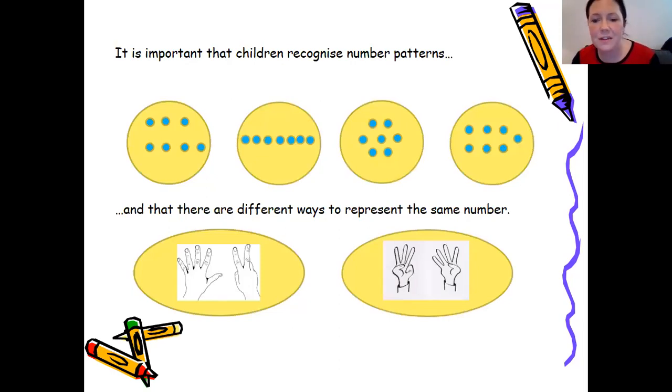So here's a little one here that is a bit easier to see than on my document. But here we've got 7 represented in 4 different ways, and it's important for them to see these numbers in different patterns. So I don't know how any of you might recognise that the number is 7, but in the first one I would say that there is a line of 3, and I can see that there's a line of 4, so that I know that there's 7. Or you might see it as a 3, and then 1 more. This one you can see a whole line of 7 in a row.